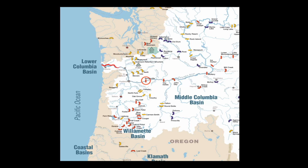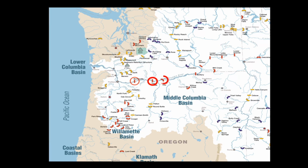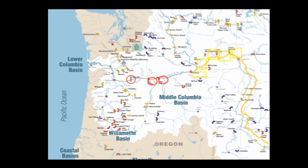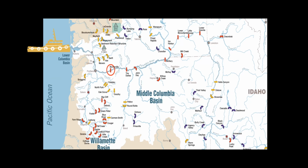About 145 miles upstream from the Pacific Ocean sits Bonneville. And further east, you'll find two other Columbia River dams, the Dalles and John Day. These three projects are part of the Portland District. Farther upstream, we have the McNary Dam, as well as Ice Harbor, Lower Monumental, Little Goose, and Lower Granite projects, all of which are situated on the Snake River, the largest tributary of the Columbia. On this route, commercial barge traffic can make their way to and from Lewiston, Idaho, a port situated 465 miles inland from the Pacific.